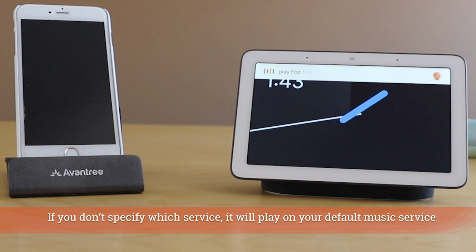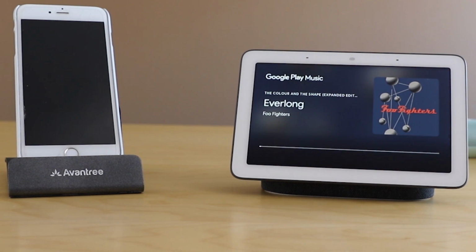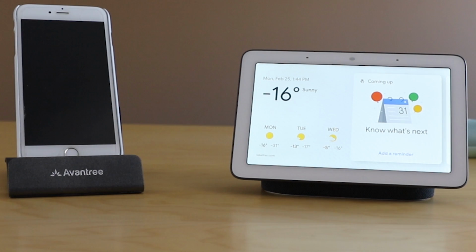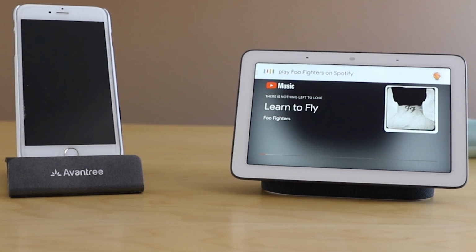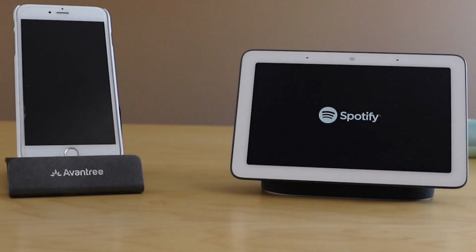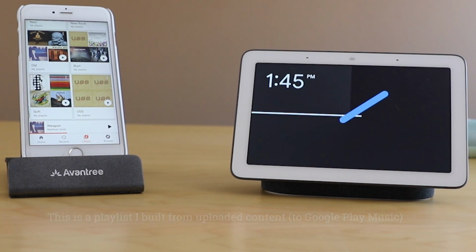Play Foo Fighters. Playing Foo Fighters on Google Play Music. Play Foo Fighters on YouTube Music. Alright, check out this Foo Fighters station on YouTube Music. Play Foo Fighters on Spotify. Sure, playing Foo Fighters on Spotify. Play my old playlist. Okay, your Google Play Music playlist called Old. Here you go.